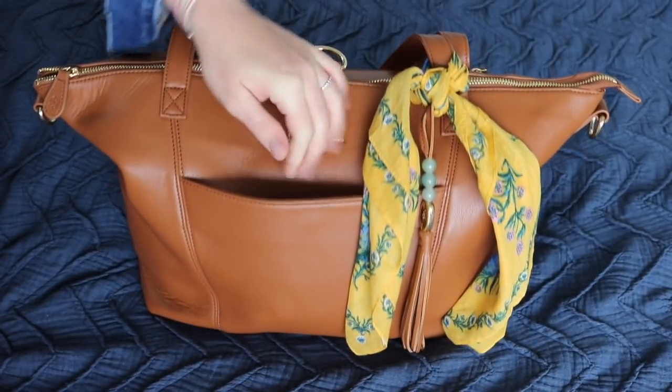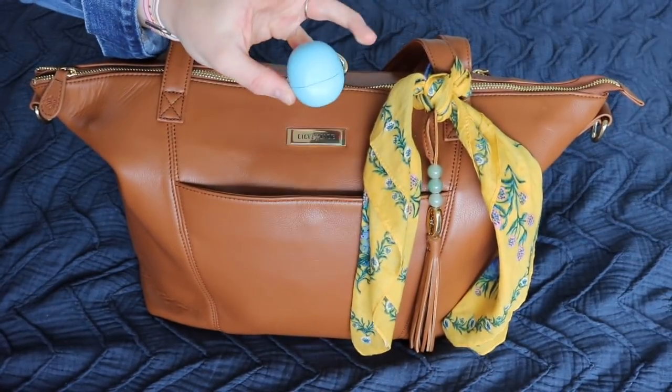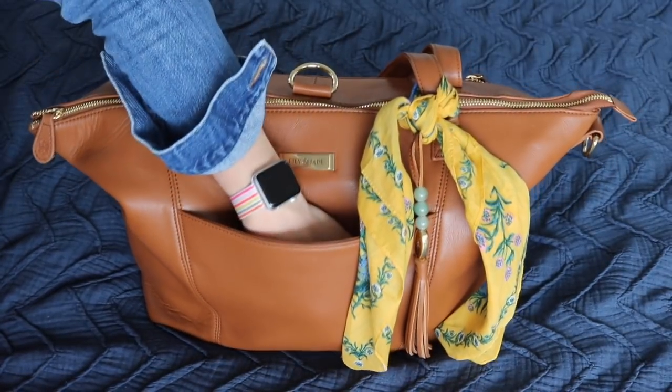We'll just start in this front magnetic pocket here, which is one of my absolute favorite pockets on a Lily Jade bag. I love magnetic slip pockets. And in this one, I've just put a chapstick because even though I'll have my own bag for that kind of thing, you can never have too much chapstick, right?